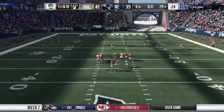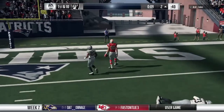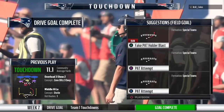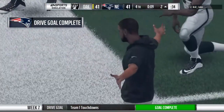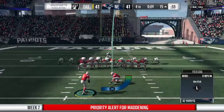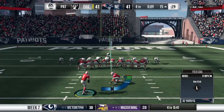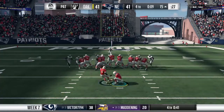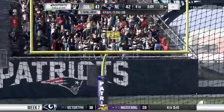Back to throw. This throw caught right around the 6. And he'll take it into the end zone for a Patriot touchdown. Jake Butt with 9 seconds remaining. And the Patriots can take the lead with the extra point. And they have got the lead.